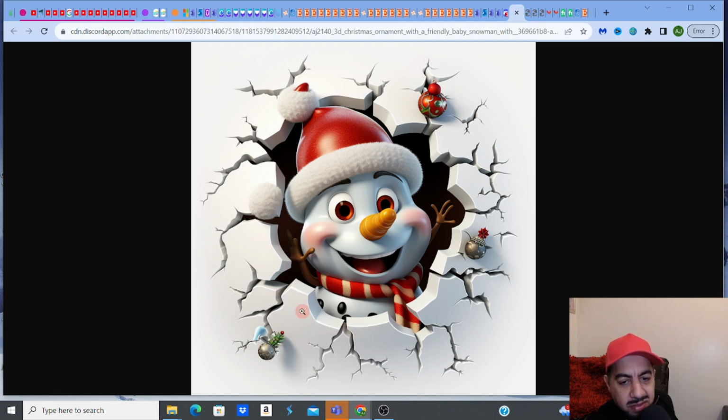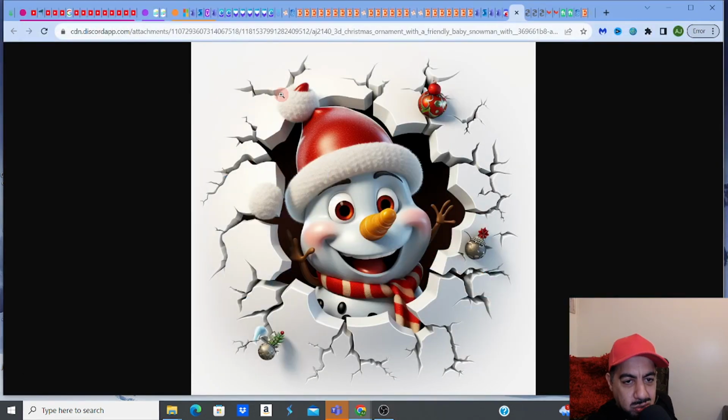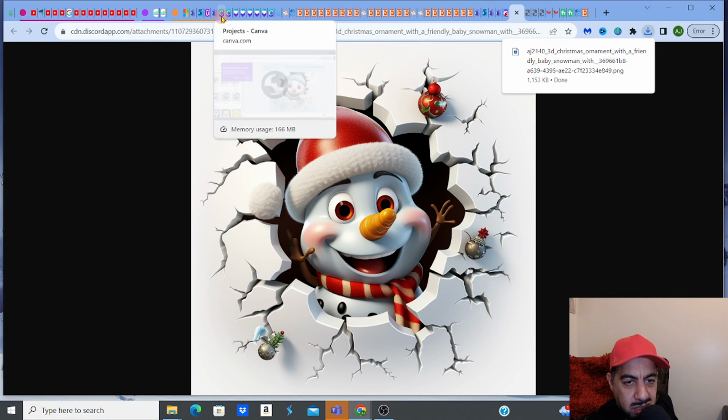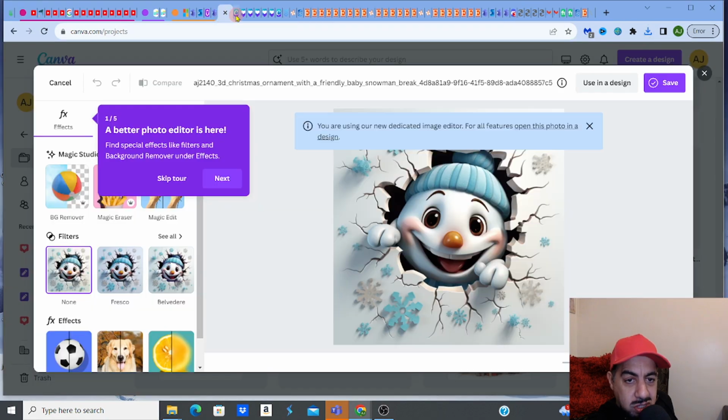I'm going to go to save as. Once it's 4x, go to save as. Save it in your downloads, documents, wherever you want to save it, and do this. This is the next step, guys. Come on. Look at this. There's two ways you could do this.